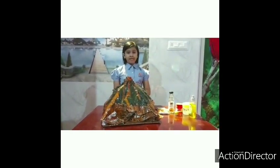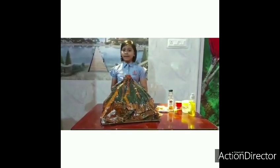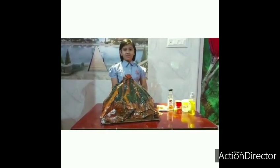Volcanic eruption. Now, I will tell you how this volcanic eruption happens. Deep within the earth, there are some rocks which slowly melt and become a substance called magma. Since it is lighter than the solid rock around it, magma rises and collects in magma chambers.